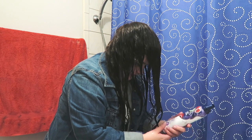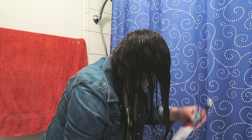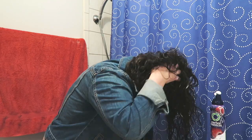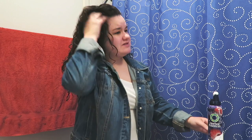Okay, while I have my hair flipped over, I'm just gonna put mousse in it, and I use my Herbal Essence Totally Twisted Curl Boosting Mousse. I'm just gonna part my hair, and I always part my hair on the side. I never do it in the middle just because I think it looks better on the side.